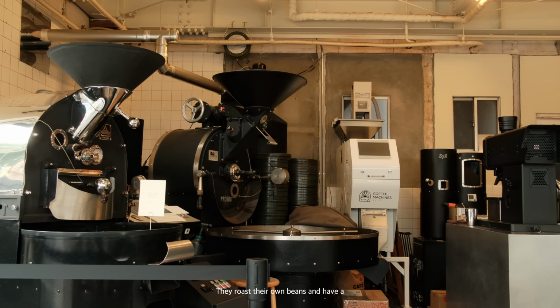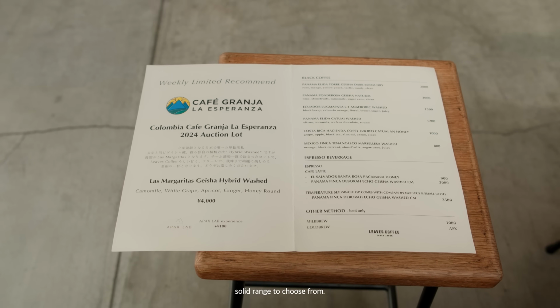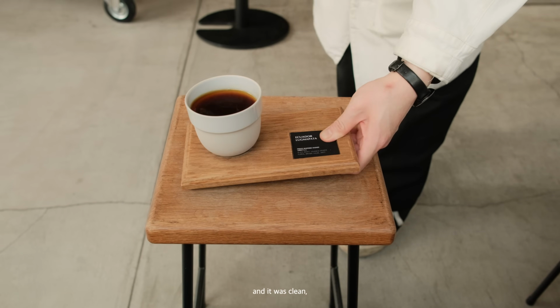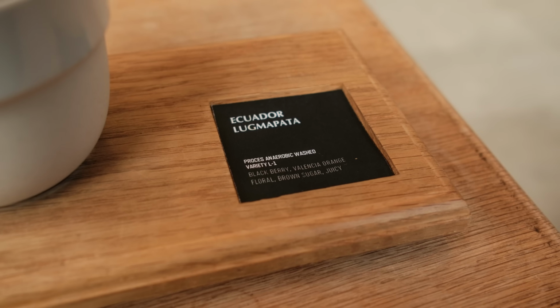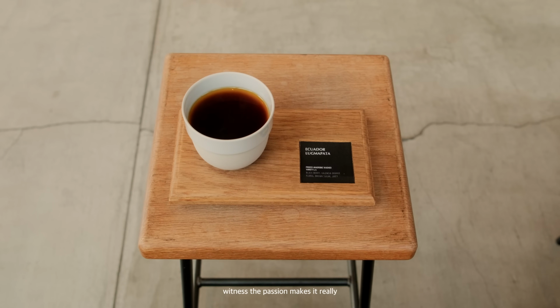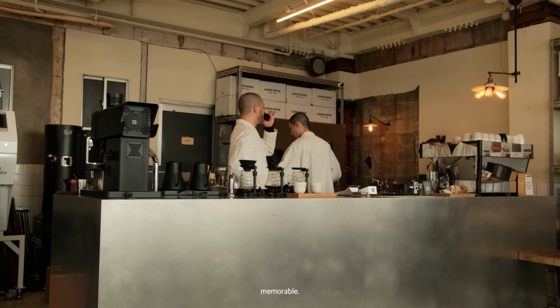They roast their own beans and have a solid range to choose from. I had a pour over with Ecuador beans, and it was clean, bright, and easy to drink. Everything here just feels well thought out, and being able to witness the passion makes it really memorable.